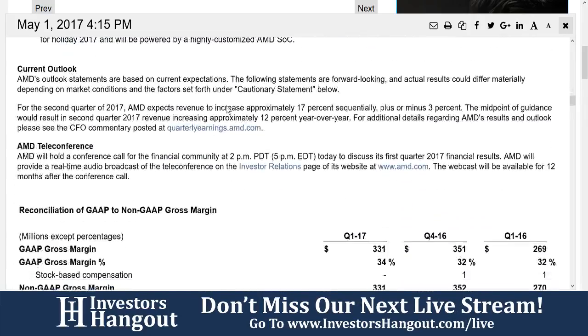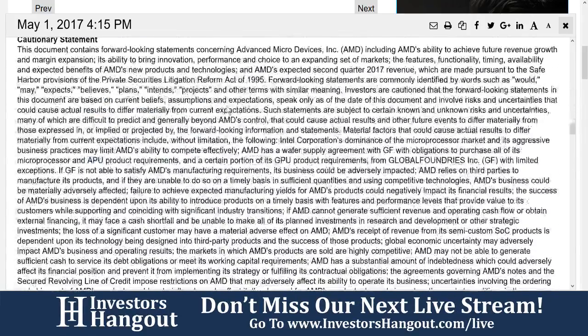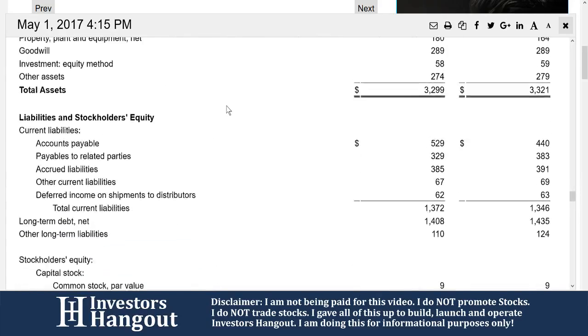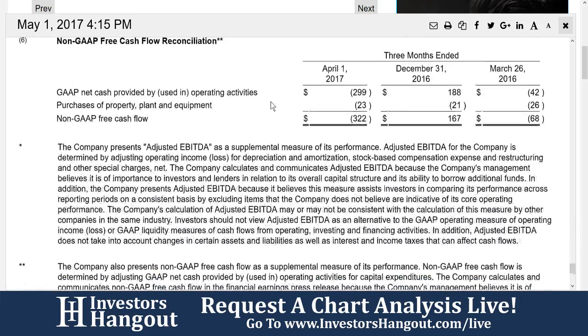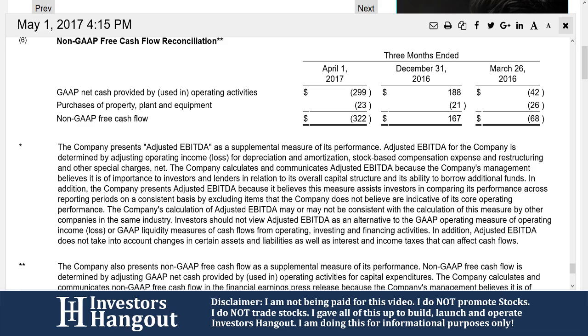So on a GAAP basis, gross margin was 34%, up 2 percentage points year over year, and subsequently due to the higher percentage of revenue from the computing and graphics segment, as well as a richer product mix within the segment. Operating loss of $29 million compared to operating losses of $68 million a year ago and $3 million in the prior quarter. Net loss of $73 million compared to net losses of $109 million a year ago and $51 million in the prior quarter.